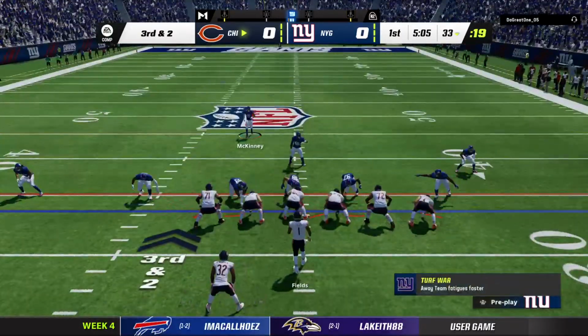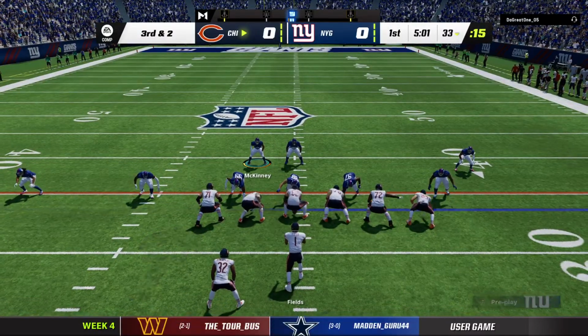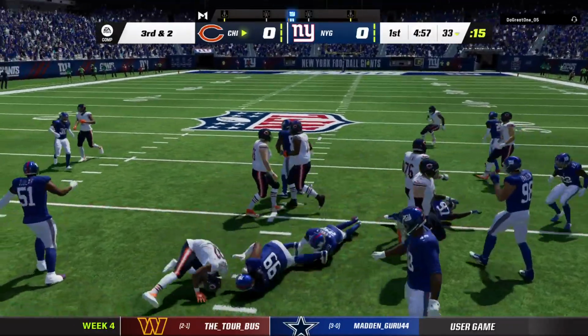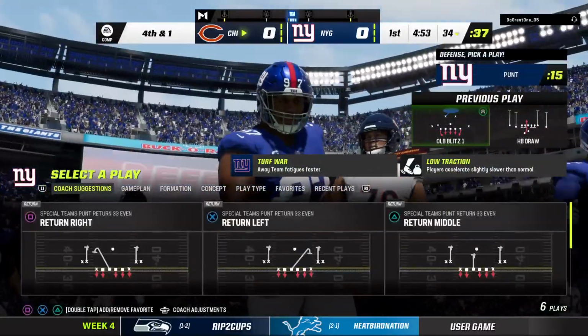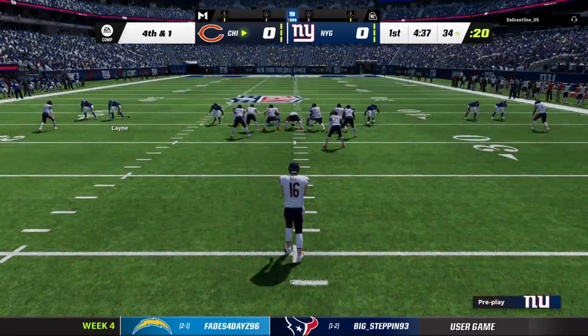An early test, 2 plays in. This is 3rd and 2. They'll run it. Here's Montgomery. And this is not going to be enough. Was in search of 2 yards and only got halfway there. So opening drive, 3 straight runs, unable to pick up the first.